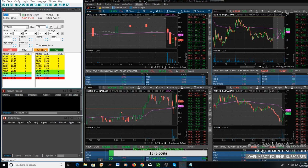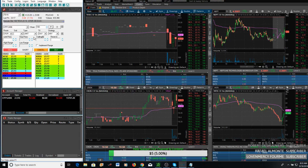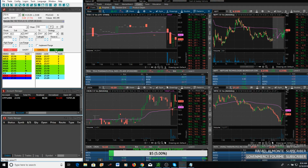TEVA, I don't mind it here. All right, I'm in with 100 shares on TEVA. Don't know how I feel about that downweight. I'm gonna give myself a pretty tight leash with this one today, just because it's not an A plus setup. This is a B minus setup. That's why I'm using smaller sizing too.